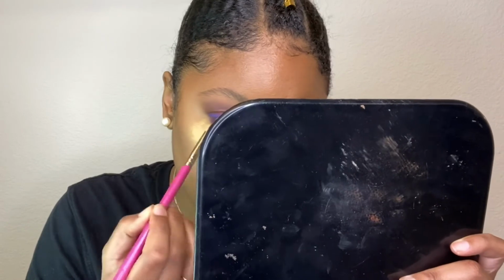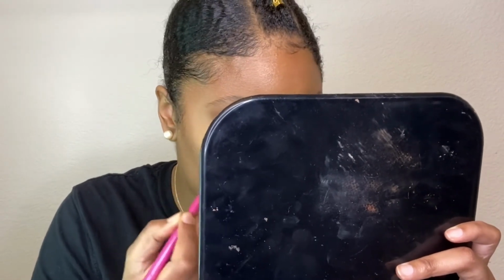And I'm going to go into the Berries palette, I'm sorry. And I'm going to go into this pinker shade, probably both of those. And I'm going to blend these two shades on the bottom. Like that. Okay, so now I'm going to wipe off any excess powder under my eye.